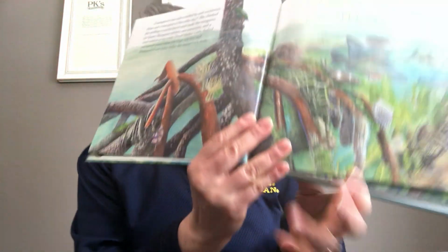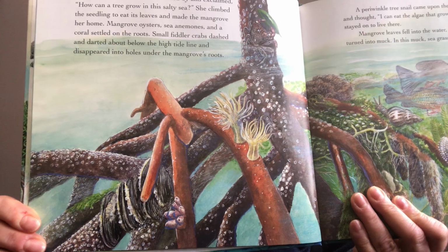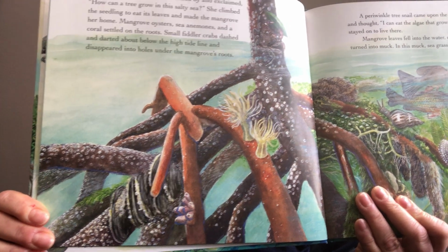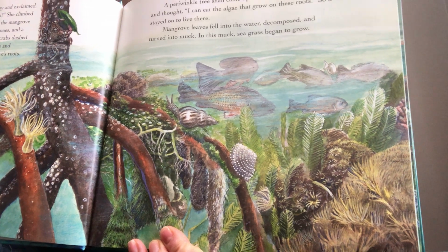Mangrove leaves fell into the water, decomposed, and turned into muck. In this muck, seagrass began to grow. Look at all of those organisms that decided to make the mangrove their home.